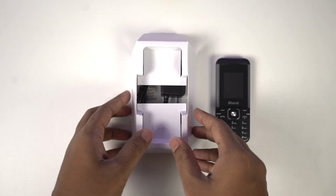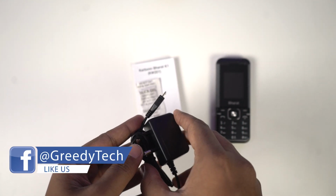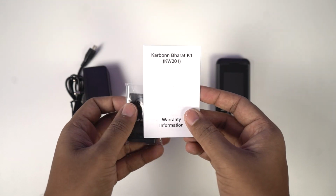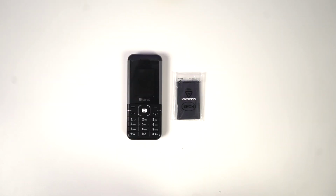First we have the phone itself, followed by a micro USB charger, which for this price we can't ask for more, followed by documentation and a 1000 mAh battery in a separate cover. Now let's keep all of this aside and come back to the phone.